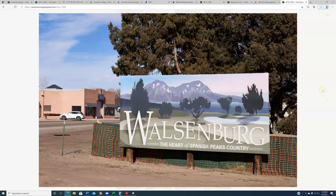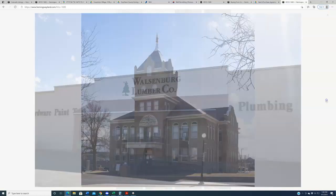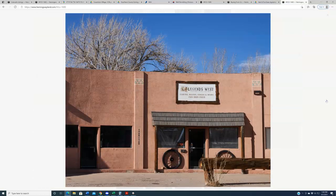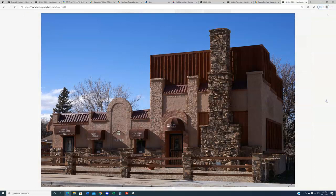We've got photos in the gallery, guys. In case you are not familiar with Walsenburg, it is a charming, rustic Rocky Mountain town. Of course, the photos here include the local lumber and hardware store. We presume if you buy the land, you start building out there, you're probably going to be making daily trips there. The nearest Walmart is a little bit further away.